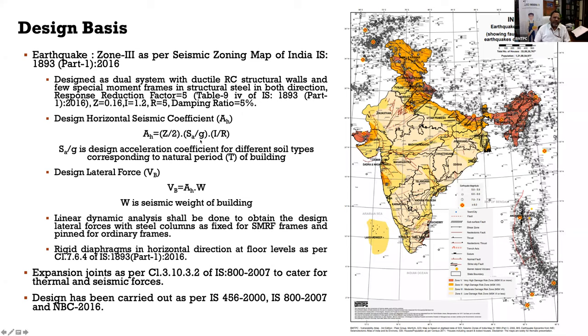By multiplying these factors with Sa by g, which is the design acceleration coefficient, we get the design horizontal seismic coefficient. This helps us in calculating the base shear using this formula. Ah is the design horizontal seismic coefficient. When this is multiplied by the seismic weight, which is essentially the weight of the building, it will give you the base shear, to which your building will be subjected in case of an earthquake. So the structure needs to be designed for this base shear.